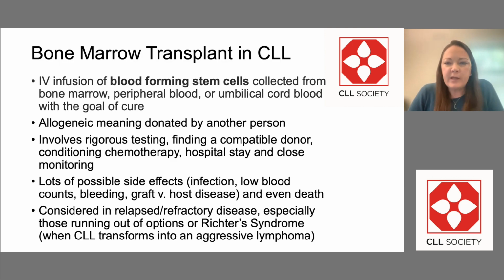So bone marrow transplant in CLL, this is the IV infusion of blood-forming stem cells collected from bone marrow, peripheral blood, or umbilical cord blood with the goal of cure. Allogeneic, so it means it's donated by another person. You do not get your own cells.